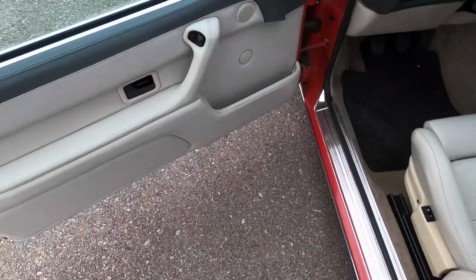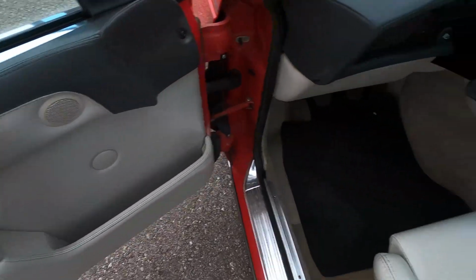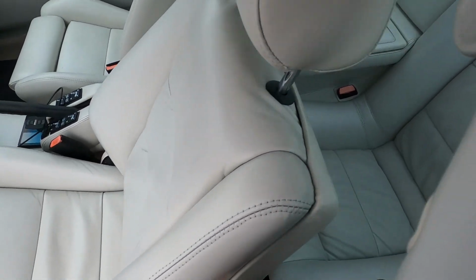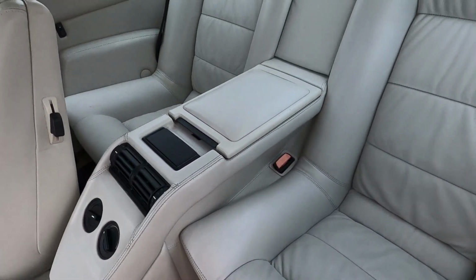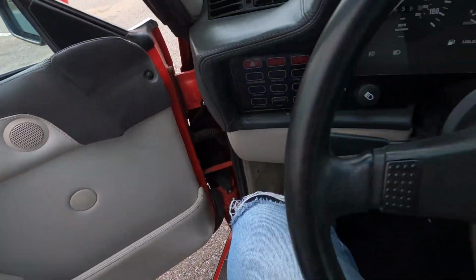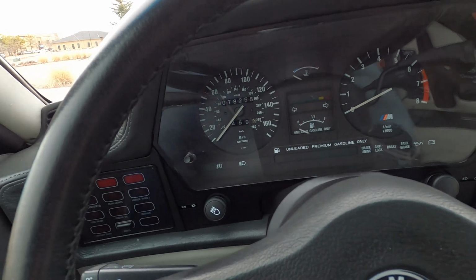Do have white and gray interior. Door panels look excellent. This leather looks really nice, very well kept, not faded or worn. Driver's seat. Looks incredibly nice. This leather is still a very bright white. It's not faded or kind of dingy looking. It looks really nice. Back seats in this car. Really cool setup with the center console. I love that. Both back seats are in just about perfect condition. Turnkey car, of course.